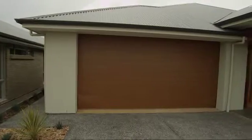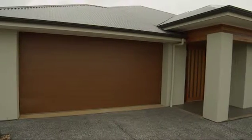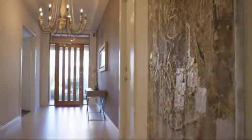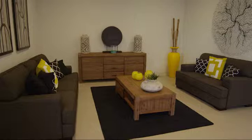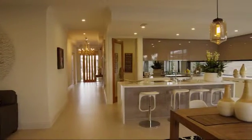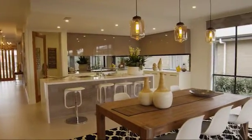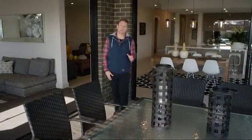The home suits blocks from 18 metres wide, and with its contemporary facade, brilliant design and high building quality, it's no surprise that the Opal has quickly become one of the most popular in the DeChellis Homes range. It offers exceptional value for money, being priced at only $194,640. And with a total living area of just over 325 square metres, you certainly get a lot of home for your dollars spent.